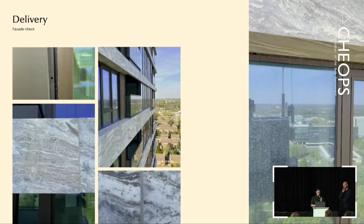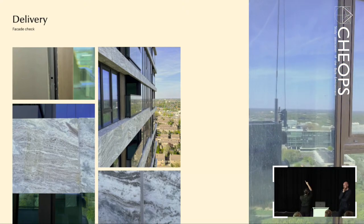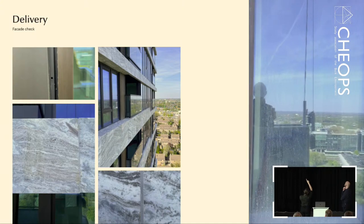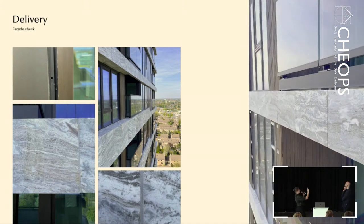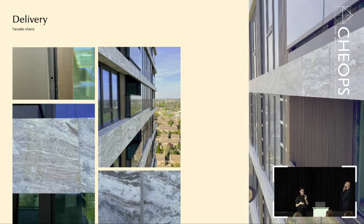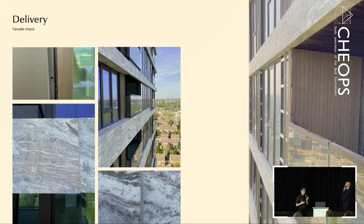And then what we're actually looking for are things like, how well are the plates actually joining together on the bottom and top? Are we missing screws on the left-hand side here? Are there scratches on the natural stone that we don't want to have? All these really minor details, which in the overall make a difference. That's sort of the view I had.